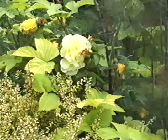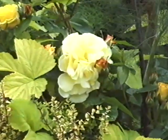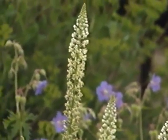In one place in the Hadspen border, golden hop leaves, feathery bronze fennels, Jerusalem sage and alchemillas all weave together with yellow roses in the background. And even the yellow roses are really creamy yellow, not pure yellow. In any yellow border, a dash of blue will help the yellows to shimmer, but don't use too much.